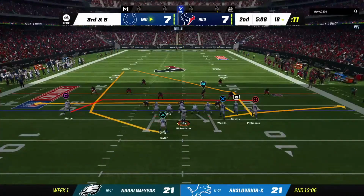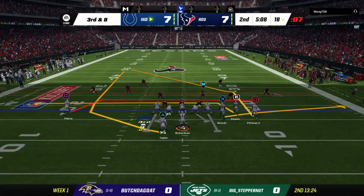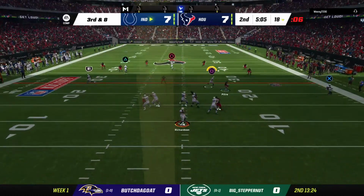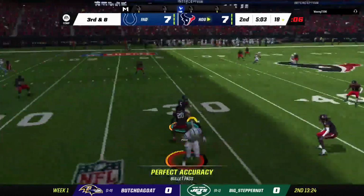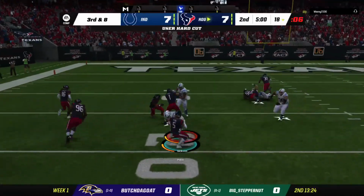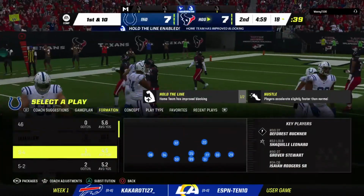So the failure to connect on second down, that leaves him staring up here at a 3rd and 8. On third down, here's Richardson. Rifles one, and that's going to be intercepted. Jalen Petrie picks it off, and the Texans are going to take possession of the football.